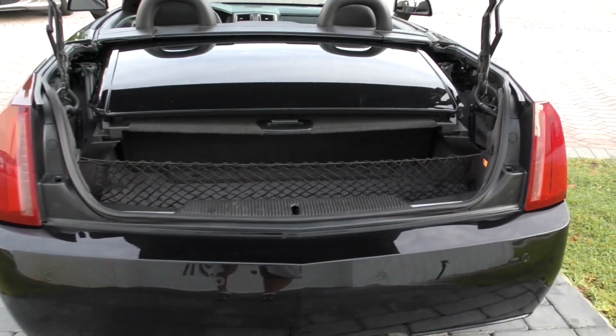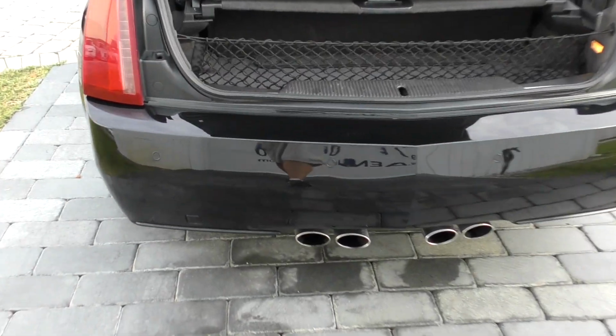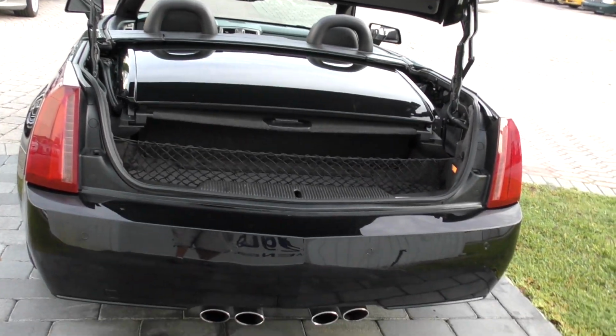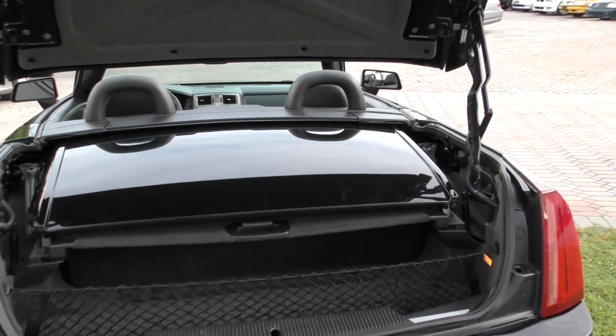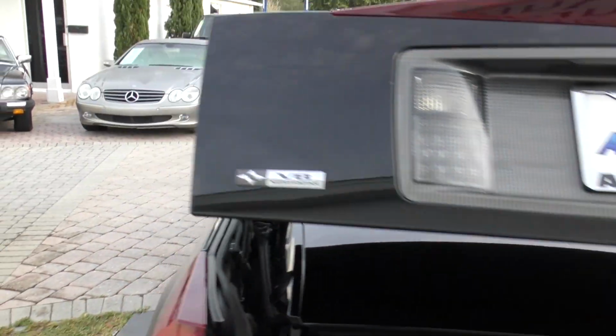Now, if the key goes south, if it stops working, there's a little rectangular compartment here. When I first saw it, I thought it was a tow hook cover, but it's not. That will actually accommodate a little standard key that pulls out of this thing and will open up the car in case of emergency. So that's the emergency way to get into an XLR.